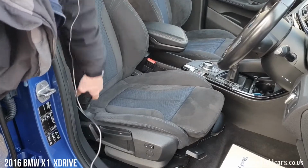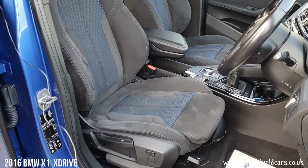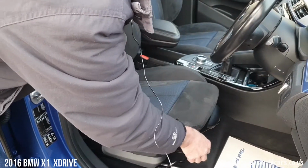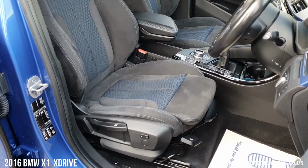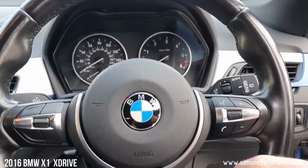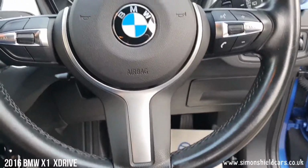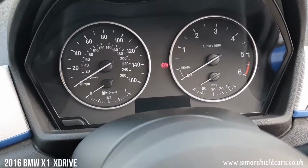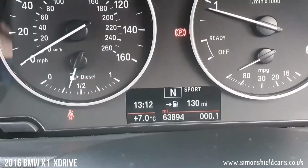They're a lovely suede cover on these as well. And the blue stitching and blue inserts, so really good looking seats and really comfortable to sit in as well. Extra adjustments as well. The seat tilts as well as going backwards and forwards and recline, so a lot of extra adjustment there too. Okay, so we've got the lovely leather multifunction steering wheel here with the M Sport logo on here. Like I say, multifunction controls on there as well, which is lovely. All in nice condition. As you can see, 63,894 miles.